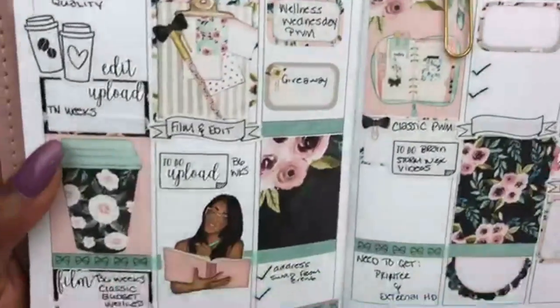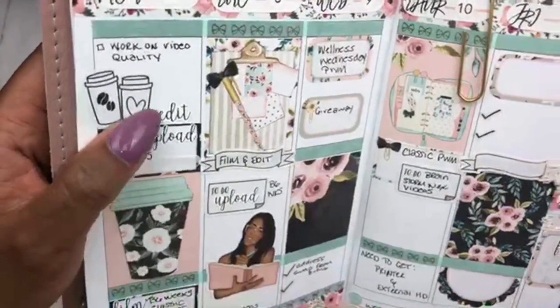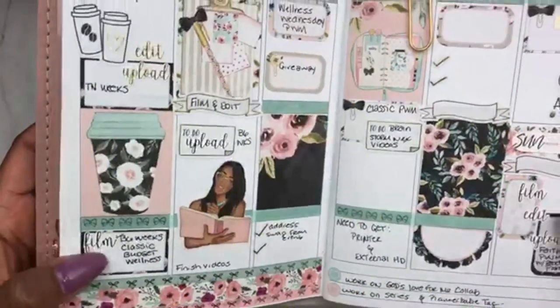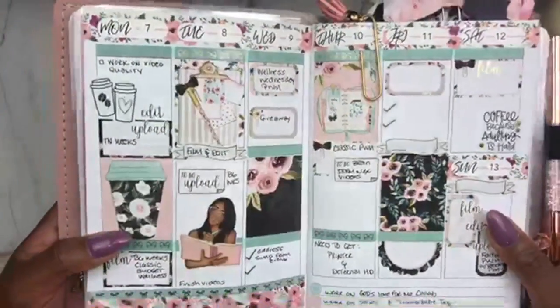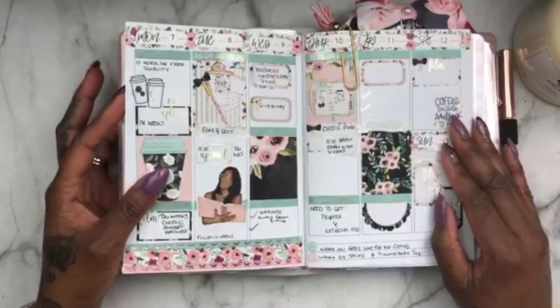And as you can see, I have these beautiful gold foiled YouTube stickers that I've placed to indicate where I needed to film and upload. And those stickers came from H Rain Designs. And I do believe I left her link in the previous video.